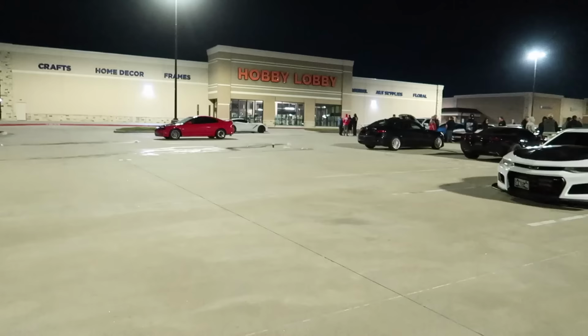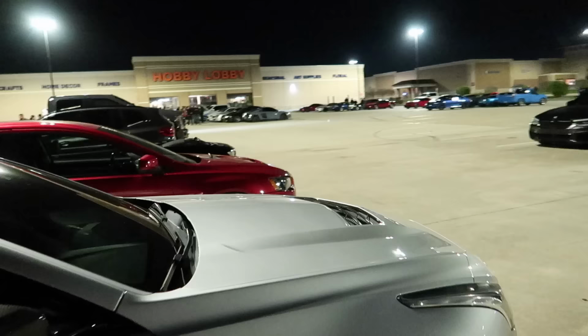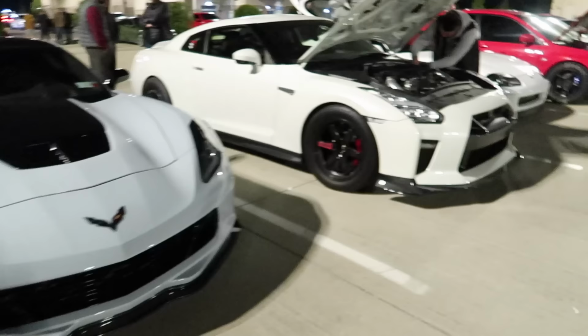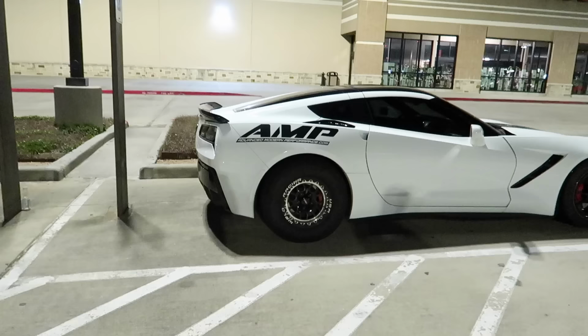Cars over here. Oh, that's a CTSV from last year. CTSV. Into evil with a parachute. I got an Audi R8 over there just chilling. Supra, another GTR. Oh my gosh. Look at the tire on this, bro. There's that boosted C6 we saw earlier. Oh, that's an AMP C7. You know that's fast. Oh my gosh.